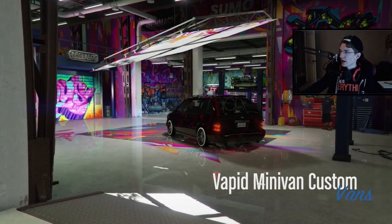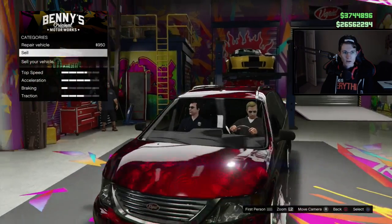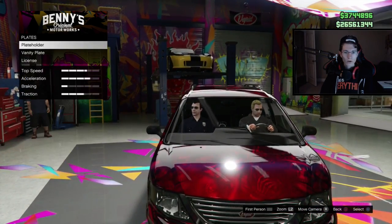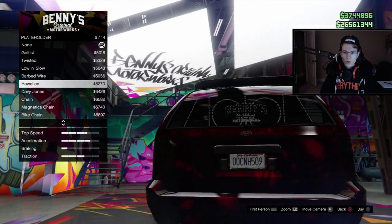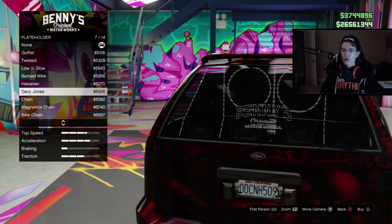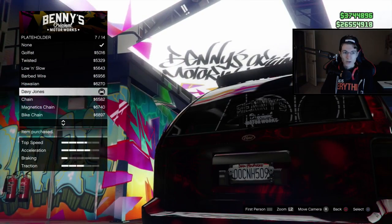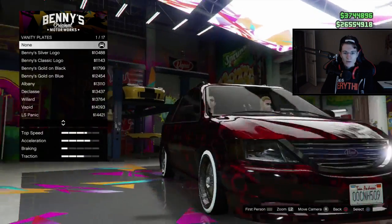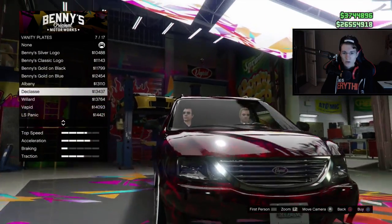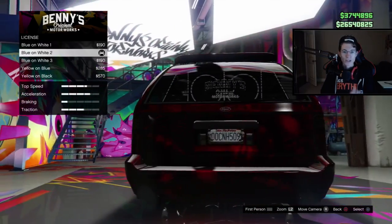So obviously, that's the red. Let's actually go... oh, we forgot to change the vanity plate. You're right. There's a few things we forgot to do. So, what else did we forget? Plates, plate holder. The plate holder is kind of hard to see because it's really tucked in. If you were using the skull livery, the Davy Jones one would obviously be pretty cool because that matches really well. Vanity plate on the front. This is the Vapid minivan, so if you chose Vapid, that wouldn't look bad. And then license, obviously, I just used that one.